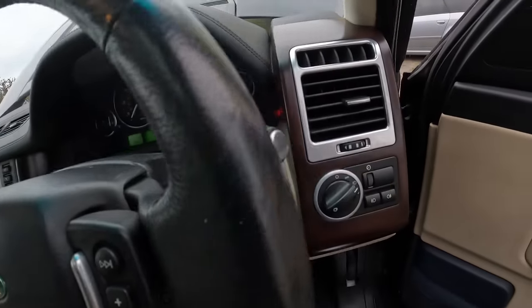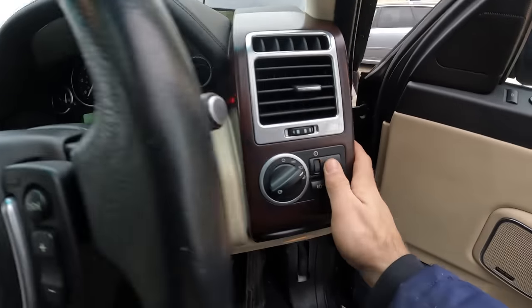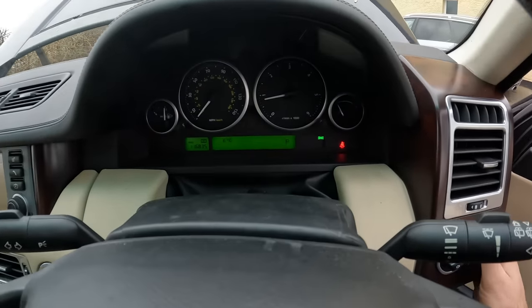Now, lots of people in the last video said, oh, it's the dimmer. But I did actually show in that video that it isn't that, because, you know, look, when you move that switch, absolutely nothing happens.